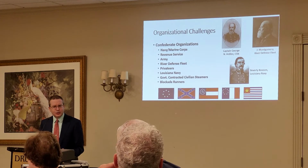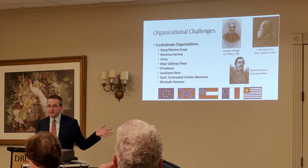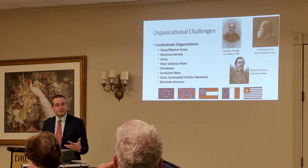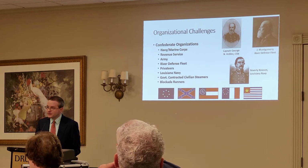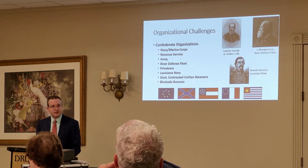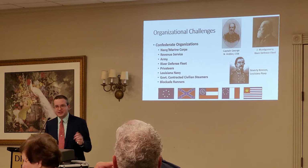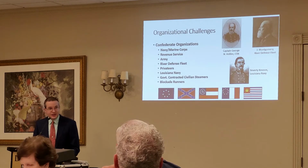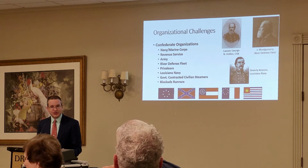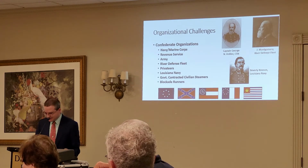The Confederate Revenue Service. That's the equivalent of the United States Revenue Marine, the precursor to the U.S. Coast Guard. Their job is to collect money on imports and so on for tariffs. They have 2 revenue cutters at New Orleans. Coincidentally, they were both U.S. revenue cutters that were seized at the start of the war. The Confederate Army has their own warships, both operating near Ship Island, also further upriver near Columbus.